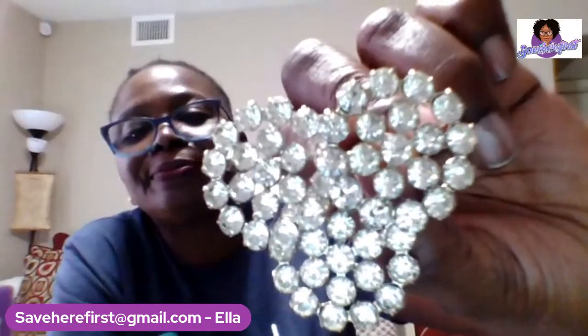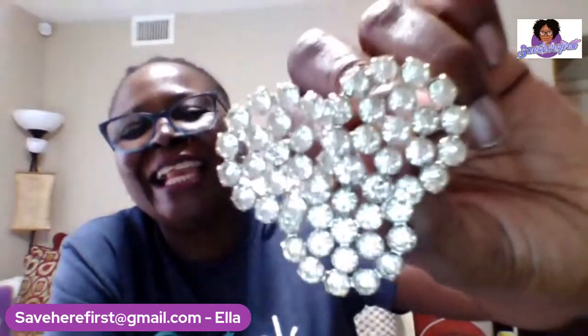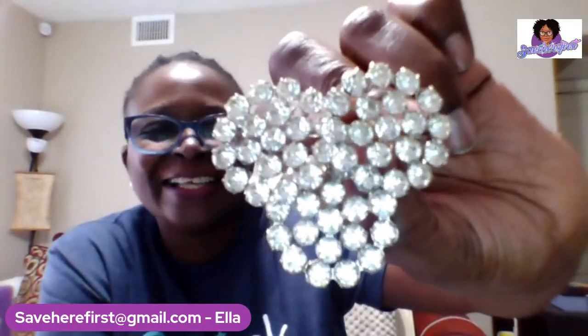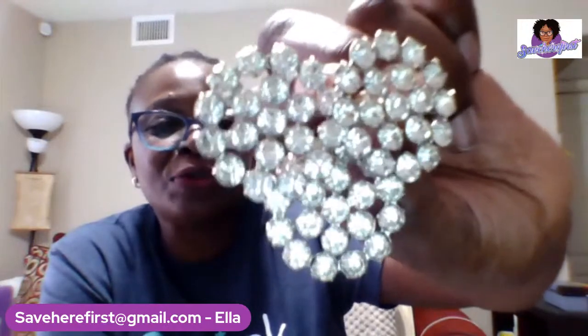Let me show you this one because it came out of the bag when I was trying to do something else. But this is a brooch. Let me put this back in here. I don't see any name on it. It looks like a Mickey Mouse kind of brooch. Look at that. That's a brooch, guys. That is cute though. Look at that.